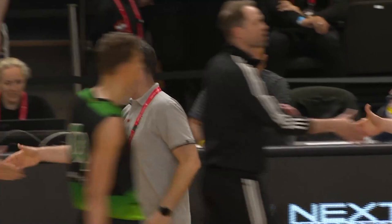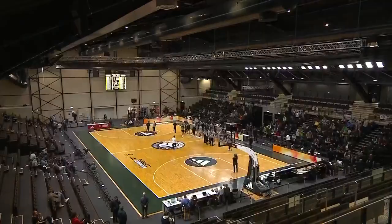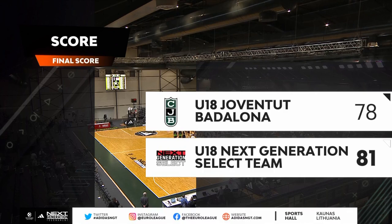They gave the select team too big a lead. Confirmation of the final score of what turned into a real nail biter. Joventut Badalona 78, the next generation select team 81.